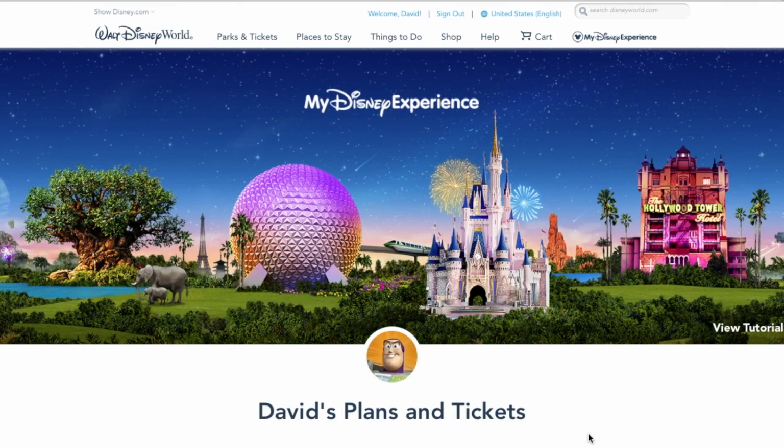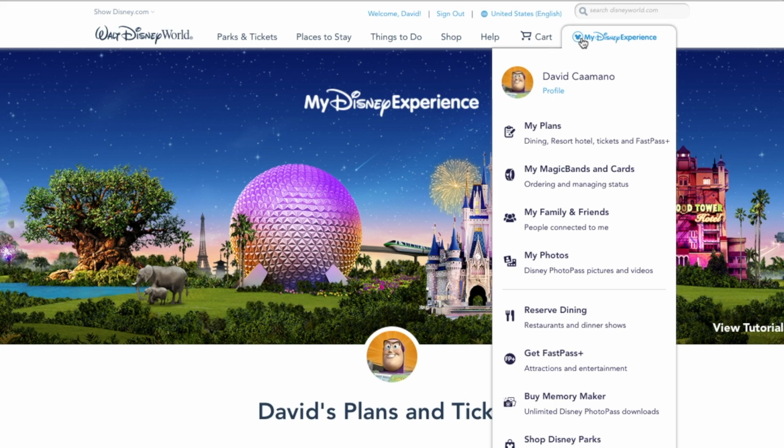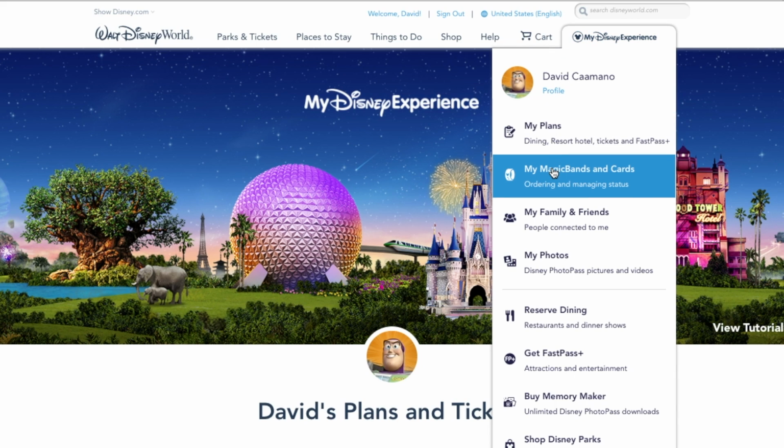Okay, so again, I'm on the My Disney Experience main page on the internet, and I'm already signed in. Now, to check MagicBands, go to the top right corner where it reads My Disney Experience, and click on My MagicBands and Cards in the drop-down list.